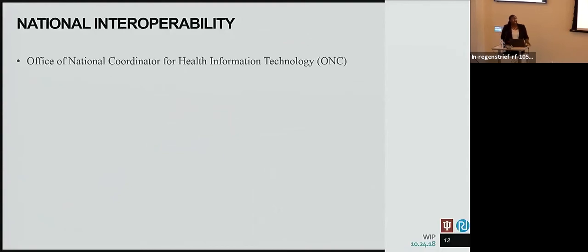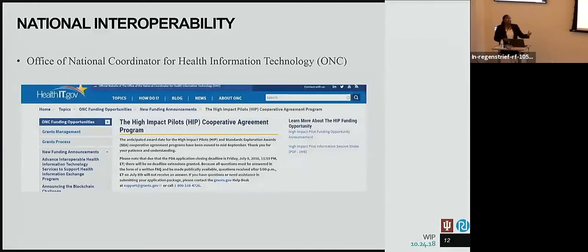And so with this national interoperability, the Office of the National Coordinator for Health Information Technology, or ONC, emphasized this need for national interoperability. In 2016, they decided to put out a funding opportunity for real-world pilots, which they call high-impact pilots, which would fund projects to push along this agenda.